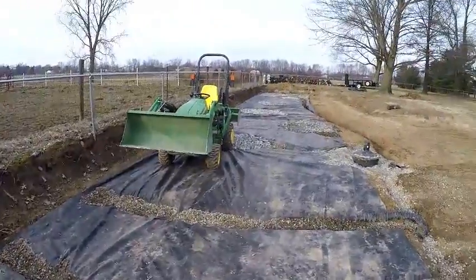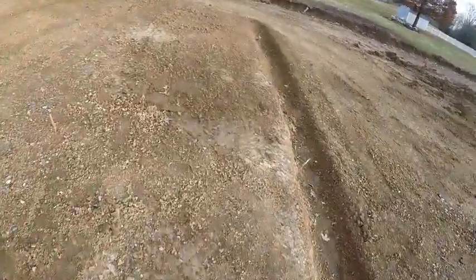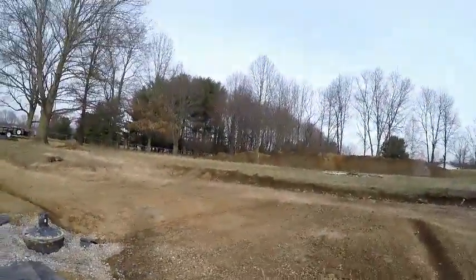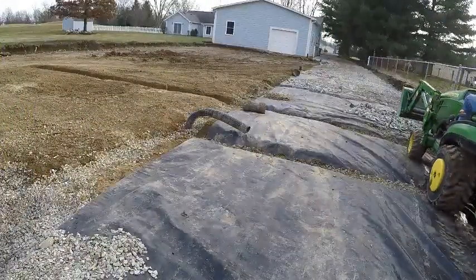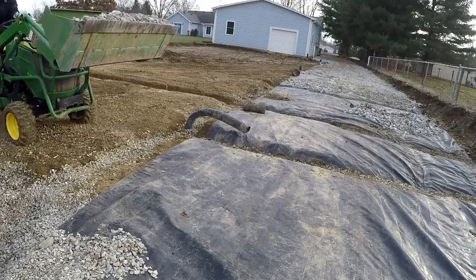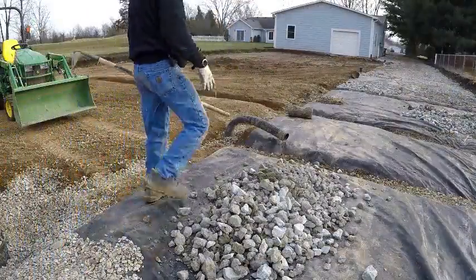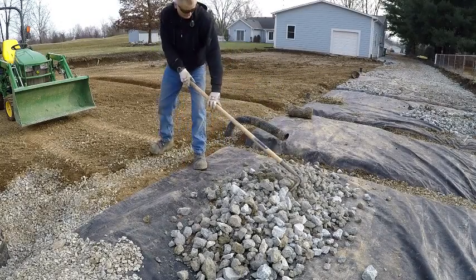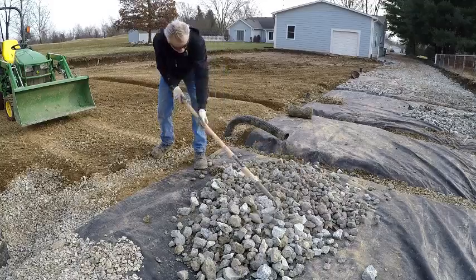But my little 1025Rs are really helping the project move along. So let's get a couple more loads of gravel, and then we're going to call it a day here pretty quick. I need to go watch some football. I could use the bucket to spread this out, but it seems like when I do, it messes up the road mat. So I'm just trying to spread this out just a little bit, not trying to get too crazy with it.